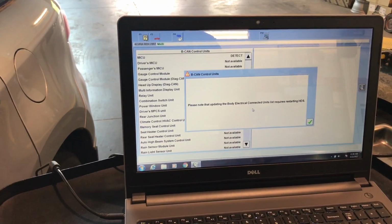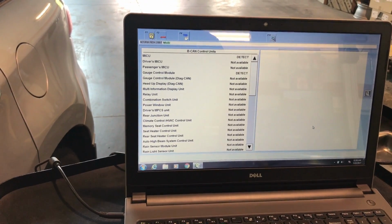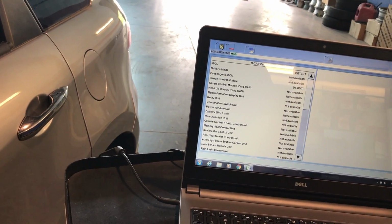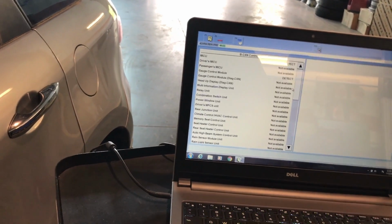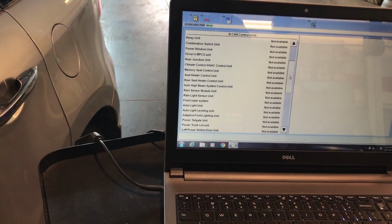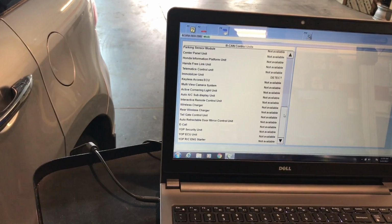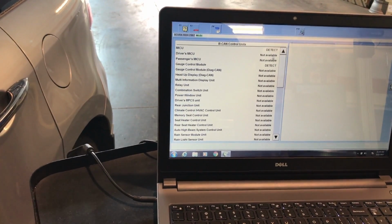Please note that updating the body control units usually requires restarting, so that's not a problem. Okay, we have gauge control module is detected and the MICU is detected, but the driver's MICU is not detected. So what else? Level detect immobilizer unit: not available.